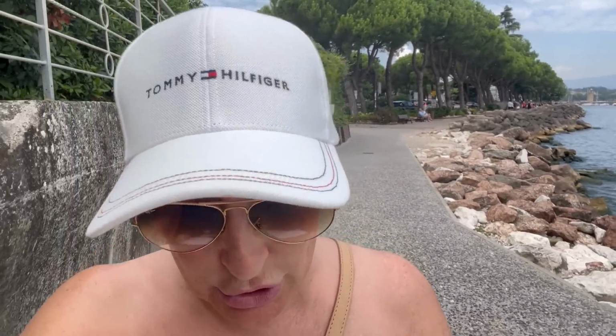In Desenzano there is a train station. Where's the other train station? Peschiera. Yeah. So if you're wanting to go out and about, Venice is not too far, Verona. We have already been to Venice and Verona a few years ago. Those are probably the nearest two places, popular places that people go to by train.